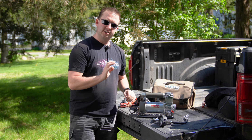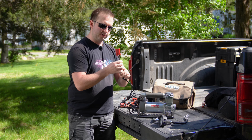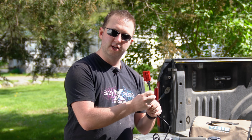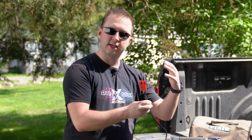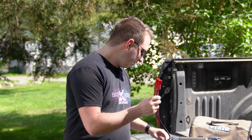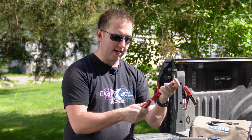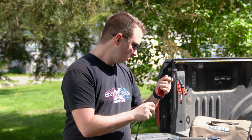One modification that I did make to this compressor was to splice in this Anderson connector on the power cable. Originally it came with just the regular battery clamps to connect to the 12-volt battery under your tow vehicle, like in the engine bay. So I spliced in this Anderson plug so I can still connect these together, and then I have my regular battery clamps on there.